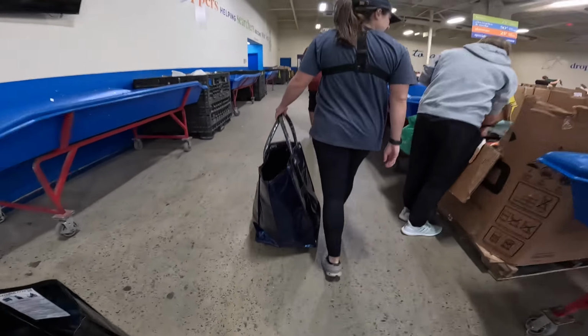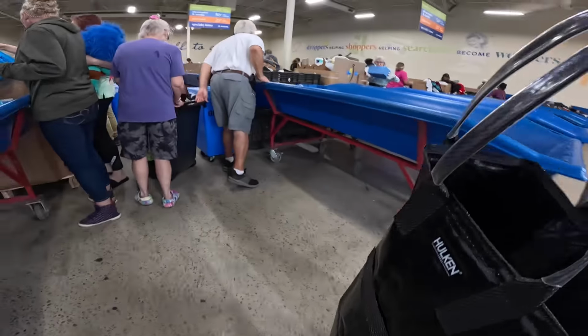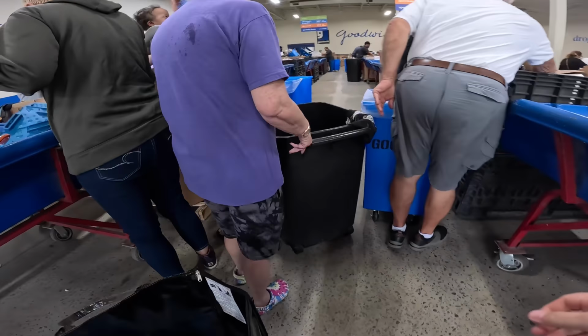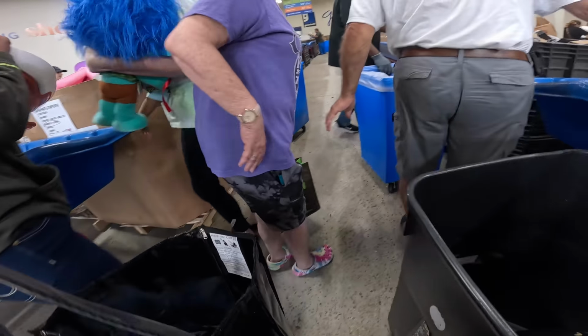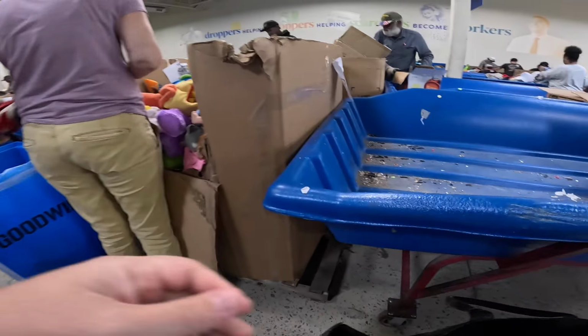and it is a collection of items that Goodwill has accumulated over the last several weeks or months. Some things do come from Goodwill stores. It's items that they couldn't sell for whatever reason, but oftentimes we do find bags of unsorted donations, and those can be kind of interesting to dig through sometimes.